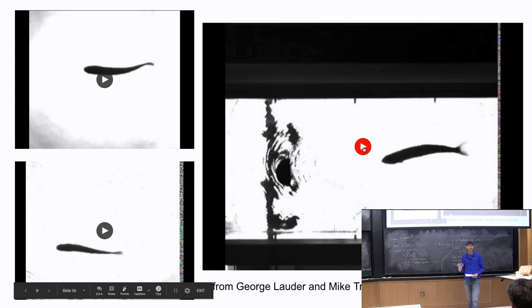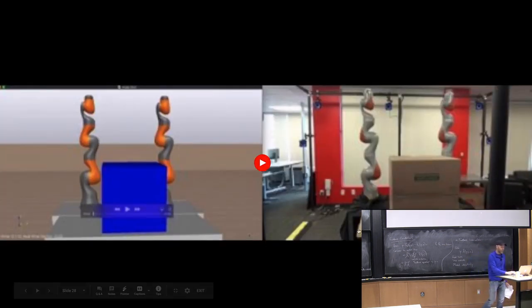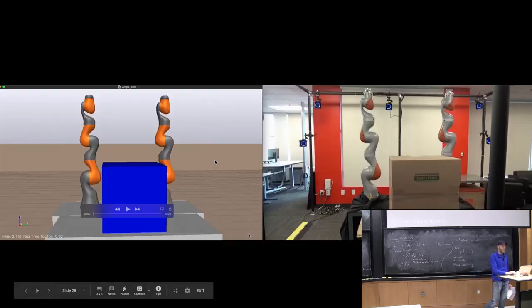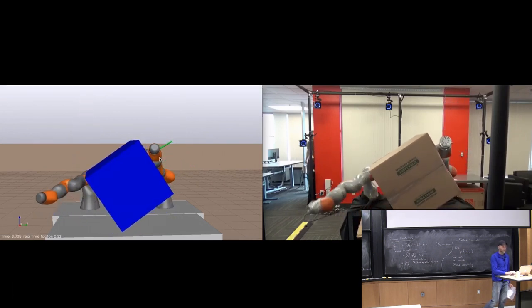And for me, that's a calling to say, if we're not building robots that are doing some of that, we haven't solved the problem yet. It's also true in manipulation, right? So vehicles, you know, airplanes, autonomous cars, they can be underactuated. You know, fluid dynamics are underactuated. Manipulation is underactuated, right? If I think about what is the number of degrees of freedom in this robot, this is a fully actuated arm. This is a fully actuated arm.